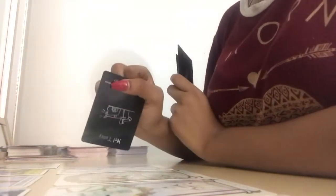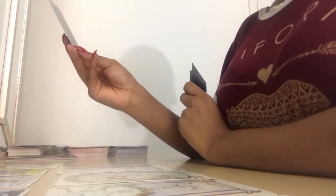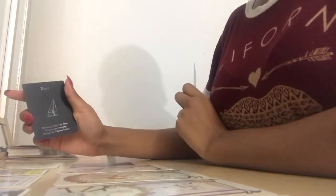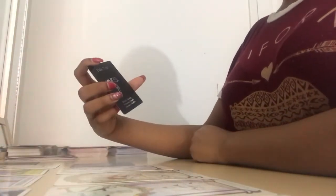Alright, so your island cards. You have Not Today in reverse. So it's actually a good thing, because Not Today upright is not dealing, hurting, avoiding a conversation, boundaries, still angry. So if that's in reverse, it's actually a good thing. You have Boat: receiving what you need, progression, arriving, moving on, closure issues. And then you've got stability, security, permanence, growth, endurance, flexibility, and that's the palm tree.